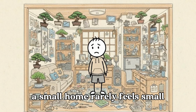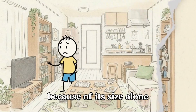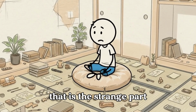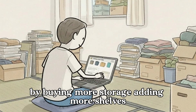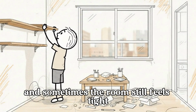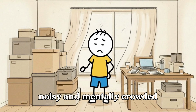A small home rarely feels small because of its size alone. It feels small when everything asks for your attention at once. That is the strange part. People often try to create more space by buying more storage, adding more shelves, organizing more aggressively, and sometimes the room still feels tight, noisy, and mentally crowded.